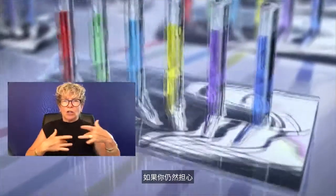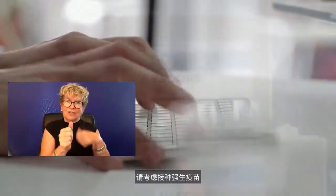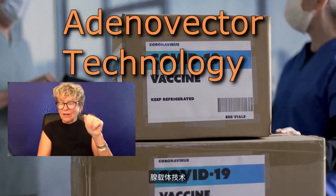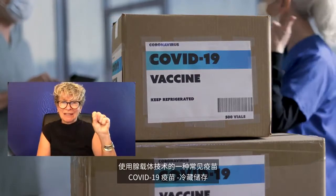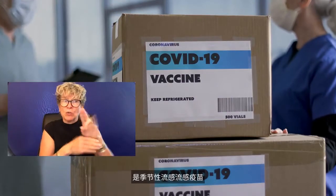If you're still concerned about the use of newer vaccine technology, consider getting the Johnson & Johnson vaccine. It uses vaccine technology known as adenovector technology that has been available and used since the 1970s. One common vaccine that uses adenovector technology is the seasonal influenza flu vaccine.